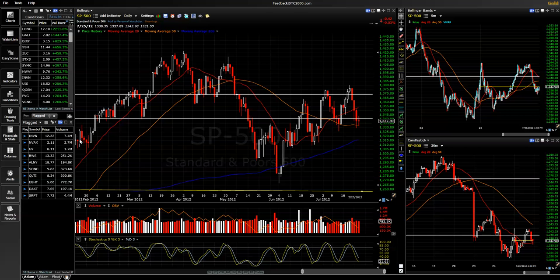I'm going to be sitting on my hands in the morning just to see how the market's going to shake itself out. I don't want to load up on any long positions if we're just going to gap fill, and I don't want to load up on any short positions if we're just going to continue to run. So we'll just have to see how it plays out before we get into our positions.